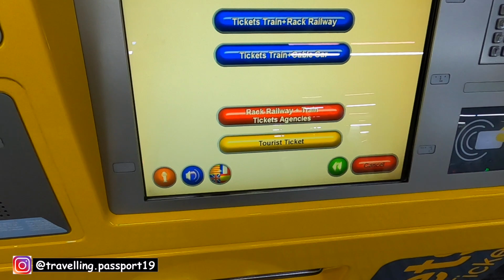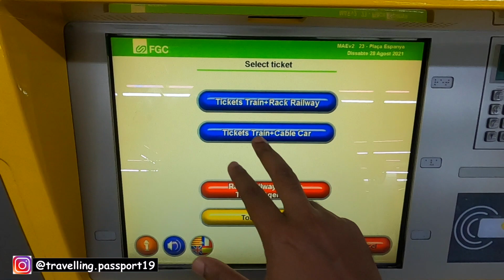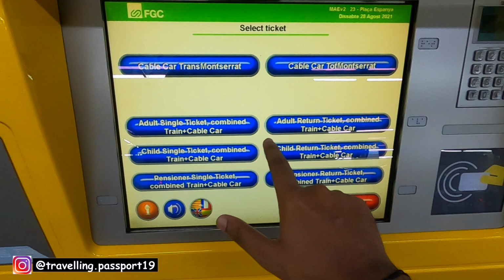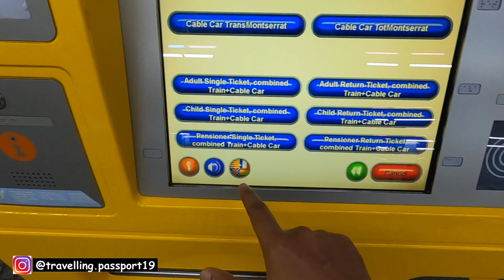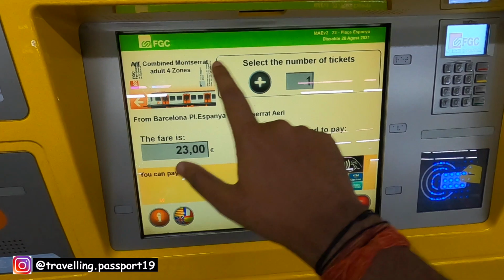train ticket plus rack railway, train ticket plus cable car, rack railway plus train ticket agency tourist ticket. So we have to select beforehand whether we want the rack railway or the cable car. I will select cable car. Adult single ticket combined train plus cable car, adult return ticket combined train plus cable car. So I have to take a to and fro ticket. I will take this combined ticket, train plus cable car.